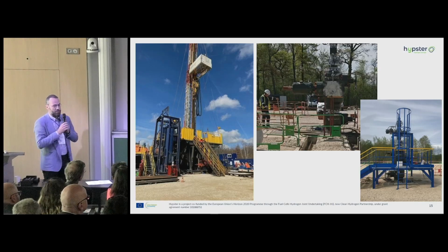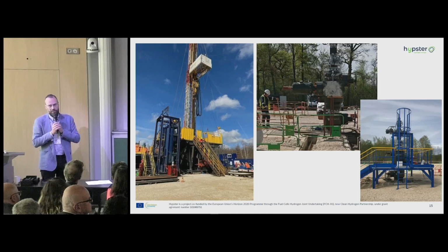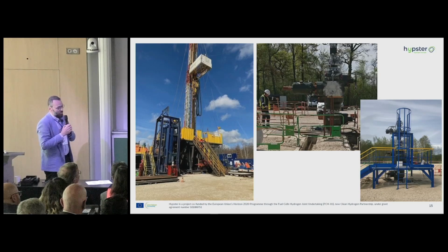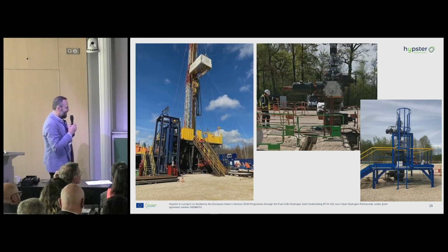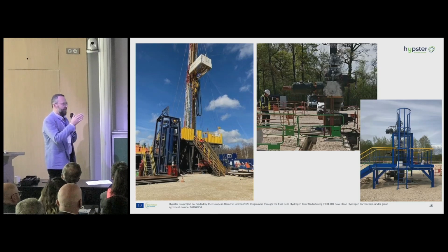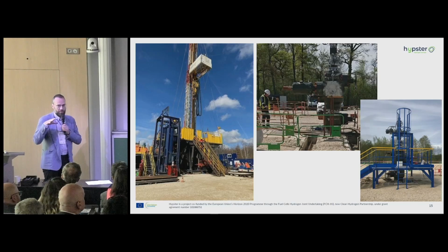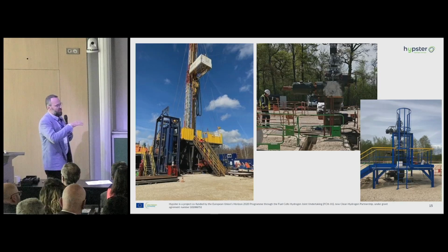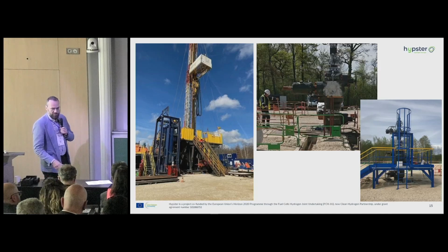So today we have this new completion, new equipment adapted to hydrogen. You can see the wellhead, which looks like a classical wellhead, but it's hydrogen ready. Today we have nitrogen in the well in preparation for the tightness test. But we are building the surface facility to manage the test. So we are not exactly ready to do the test, but the nitrogen is already in the well.